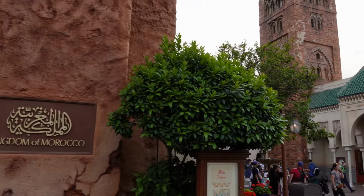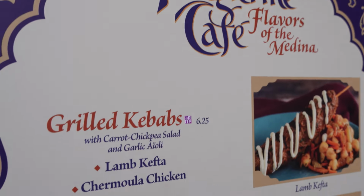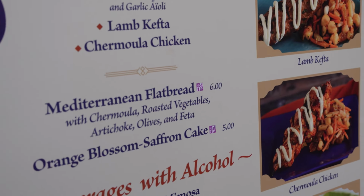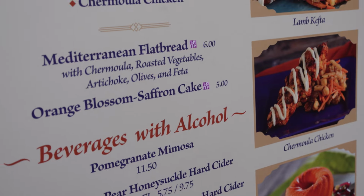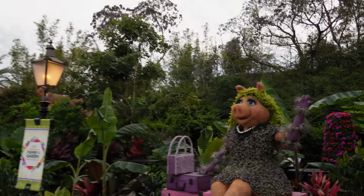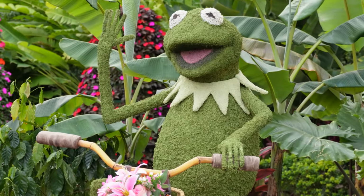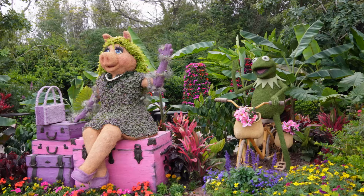So we're in Morocco now, heading over to the Tangerine Cafe to see what they have over here. So at the Tangerine Cafe, they have grilled kebabs and a Mediterranean flatbread, then this orange blossom saffron cake. On the other side of Morocco are Miss Piggy, right there, and then her man, Kermit the Frog, right there just next to each other.